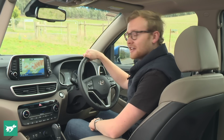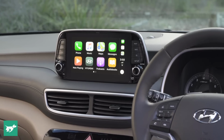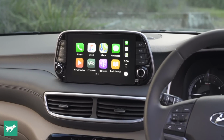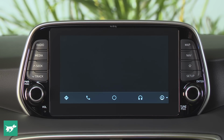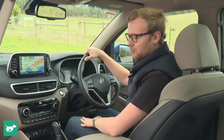Plus, the technology gets an upgrade. Only the base model has a 7-inch screen anymore. Everything else gets this larger, really crisp 8-inch version, which has Apple CarPlay, Android Auto, integrated navigation, and DAB digital radio. So really, everything that you could want.